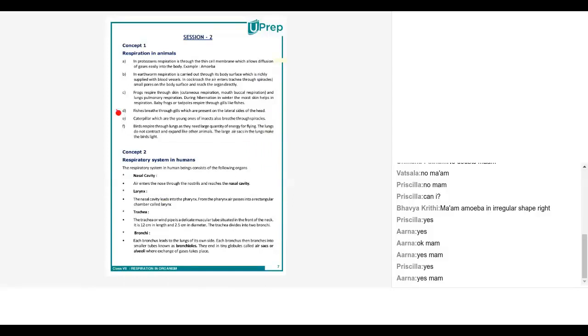Okay, so we are done with fishes. Now we come to caterpillar. Now what happens with caterpillars? We all know caterpillars are the young ones of the insects, so they also breathe through spiracles. Just keep one thing in mind. Most of the insects will have spiracles, like cockroach, spider, caterpillar, they would have spiracles. Ma'am, are butterflies coming under insects? Yes, butterflies come under insects.